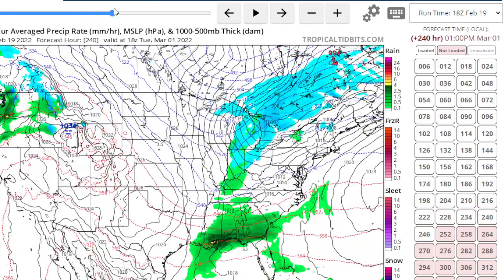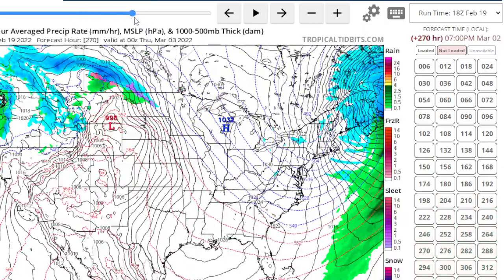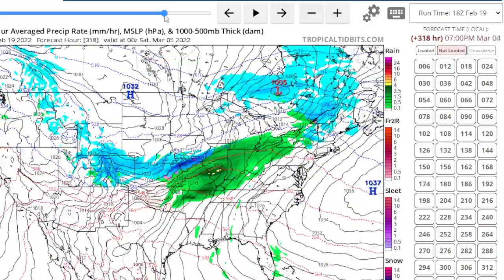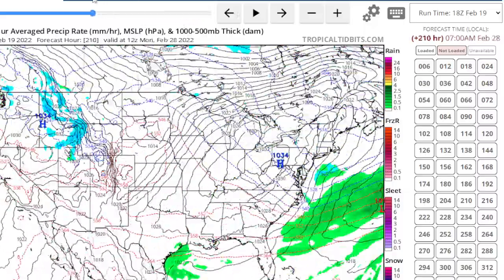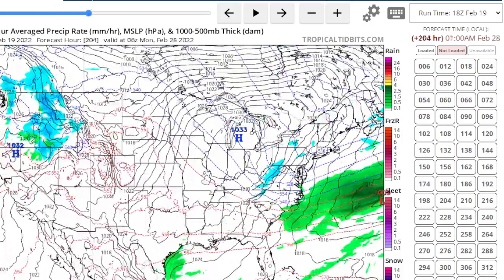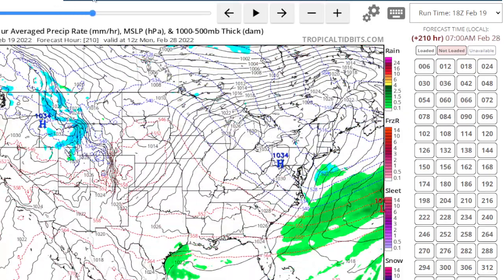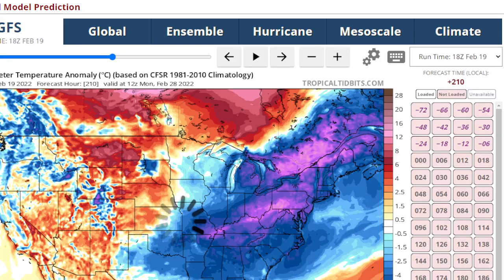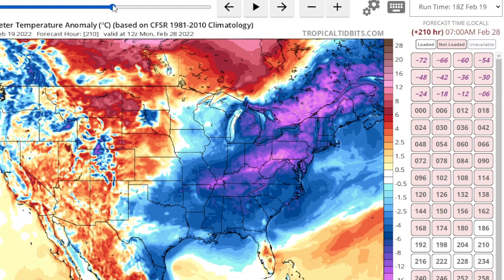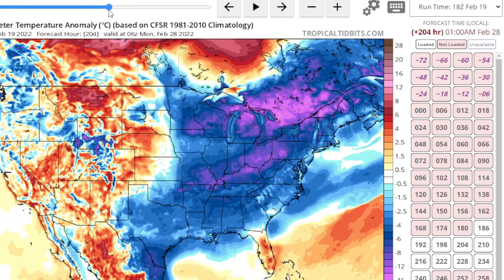But after that, you can see more highs building in. It looks like more Arctic air again as we get into March. Another couple of deep plunges there. That looks like a pretty deep plunge right there. First week into March there. Let me go to the temperature anomaly chart. Yep. We're going to have some more Arctic air. We're going to definitely be dealing with some more Arctic air.